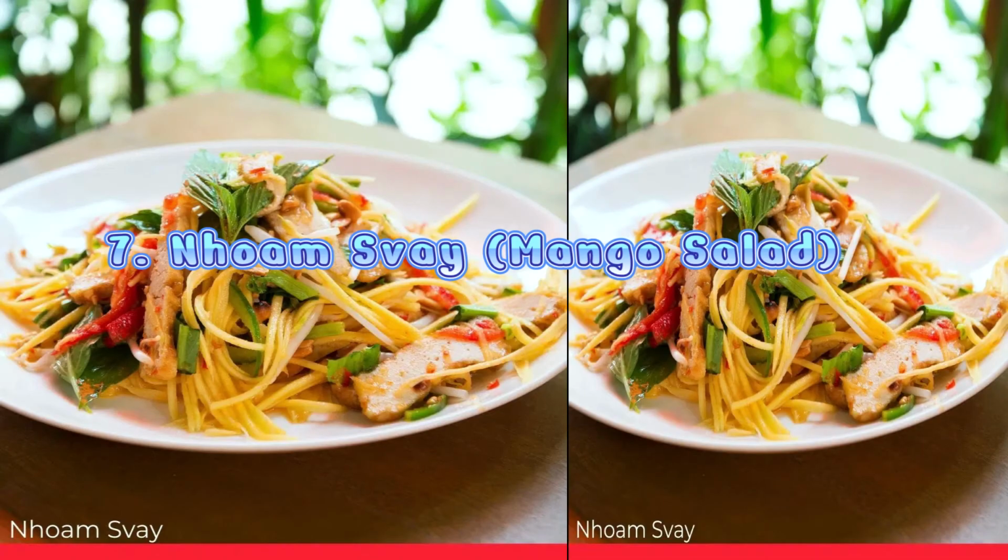7. Nhoam Svay, mango salad. Nhoam means salad in Khmer, and the mango version features heavily on hotel menus and in other tourist venues, but don't let that put you off. It's also a staple in many local restaurants and is a delicious way to introduce some freshness to a meal. Khmer salads use an abundance of fresh herbs, typically Khmer basil, sawtooth coriander, mint, and fish herb, a heart-shaped herb that many think tastes like fish. This salad is often garnished with pieces of dried smoked fish that rehydrate nicely in the salad's fish sauce and lime juice dressing.